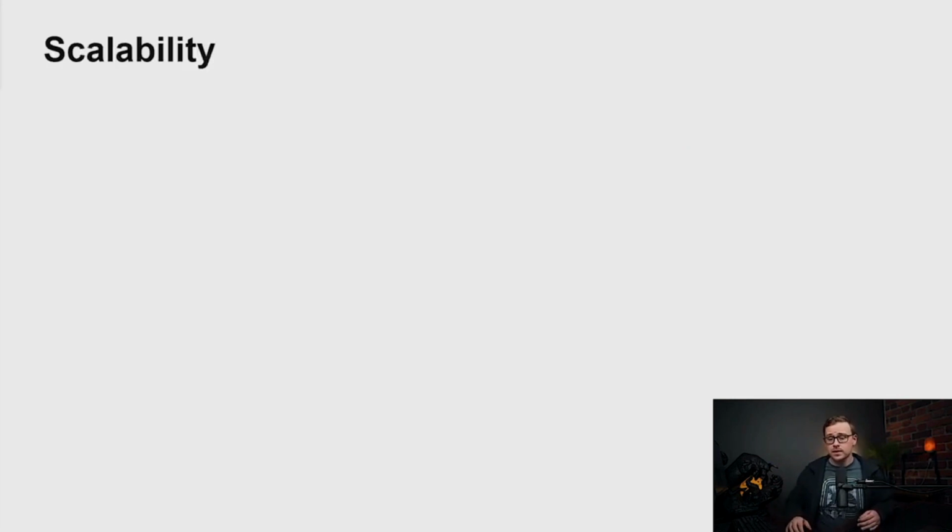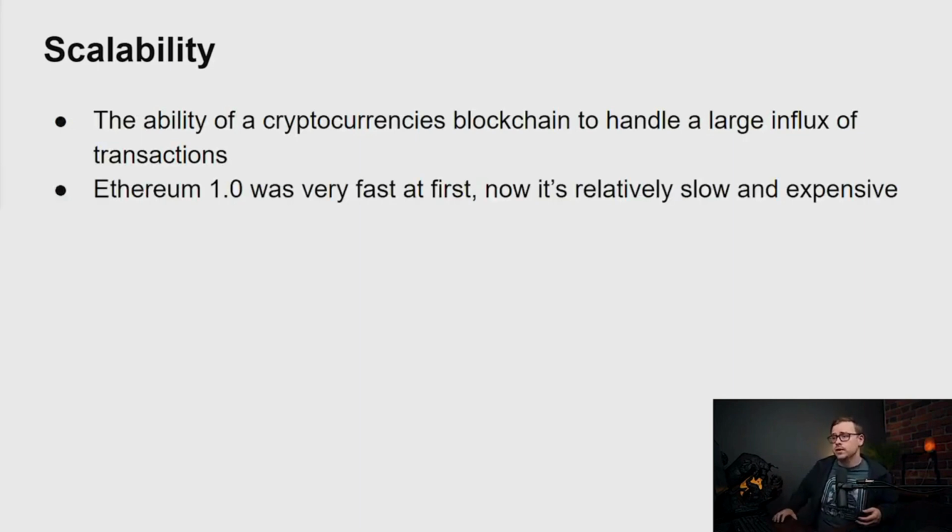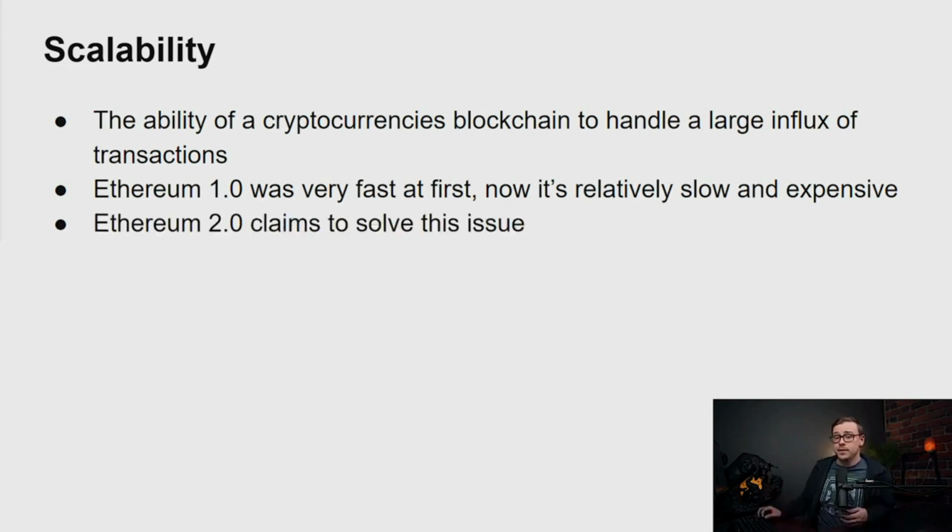So scalability, this is another term you're going to hear thrown around a lot. It's the ability of a cryptocurrency blockchain to handle a large influx of transactions. So Ethereum 1.0 was very fast at first. And now it's relatively slow and expensive. A lot of transactions take up to 10 minutes, and they're very expensive. The other day I made a video on NFTs, and in order to list an NFT online, it cost me like $80. Now, Ethereum 2.0, when it's fully rolled out, which it's only partially rolled out right now, claims to solve this issue, but it hasn't yet.